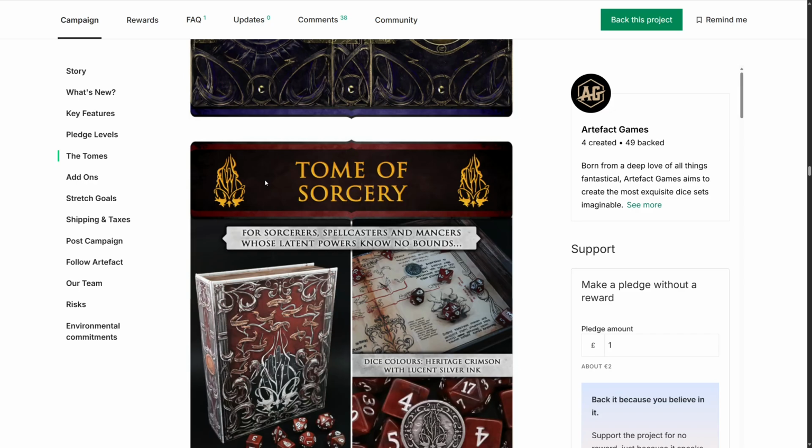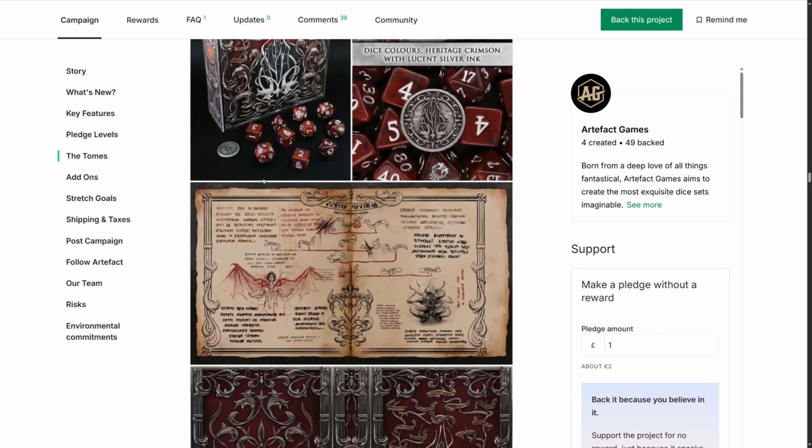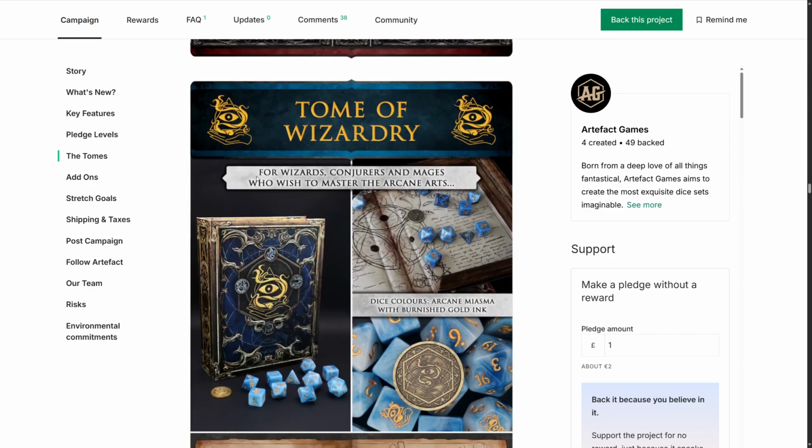Sorcerer, spellcaster, mancers. This one's also delicious, isn't it? Can you guess what class I like to be? Not got there yet. Wizard, conjurer, and mages get this. Beautiful. It looks like this tome of the arcane, doesn't it? The arcane eye. Looks great. Do love that one.